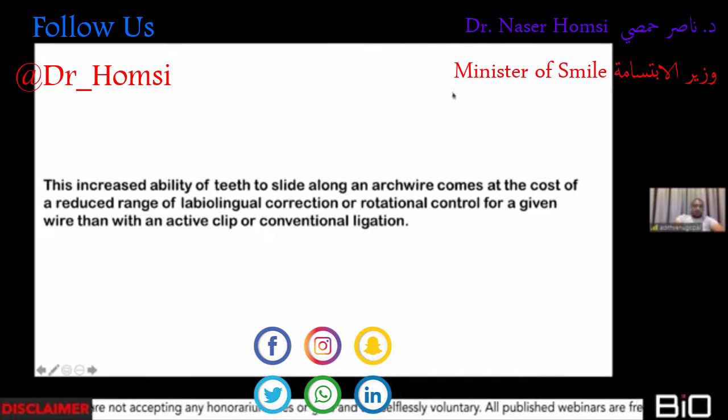So this increased ability of teeth to slide along an archwire comes at the cost of a reduced range of labiolingual correction, as I mentioned. That is the torque and rotation control for a given wire. Very simple. You might have more sliding because of the less friction, as they claim, but you would definitely have reduced ranges of torque control, rotation control, and tip control as well.